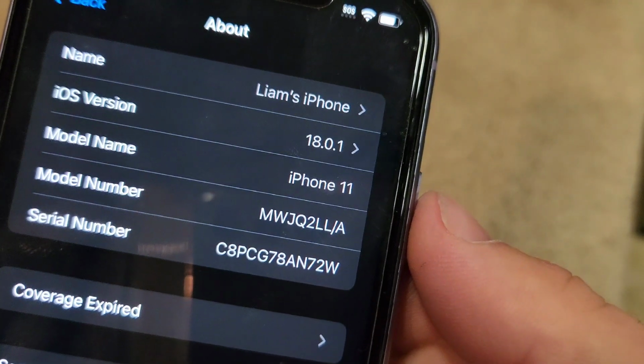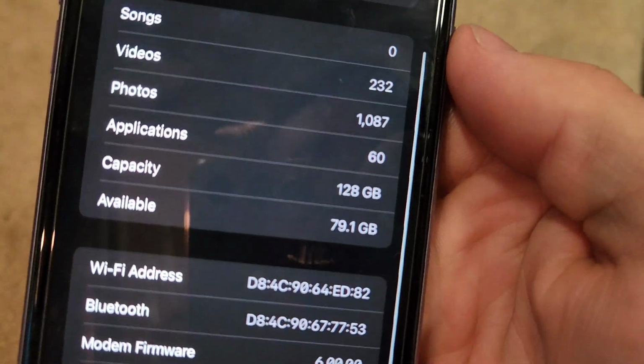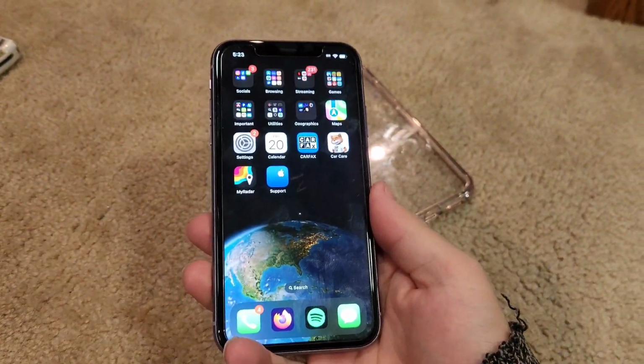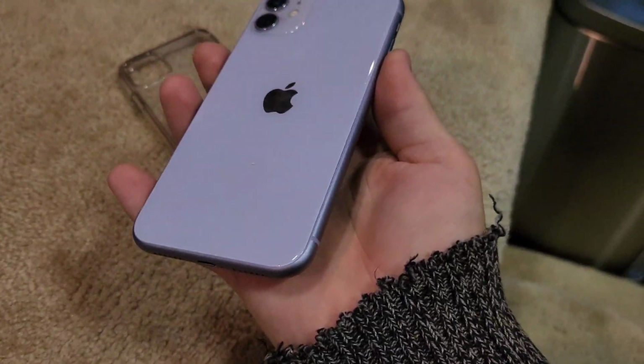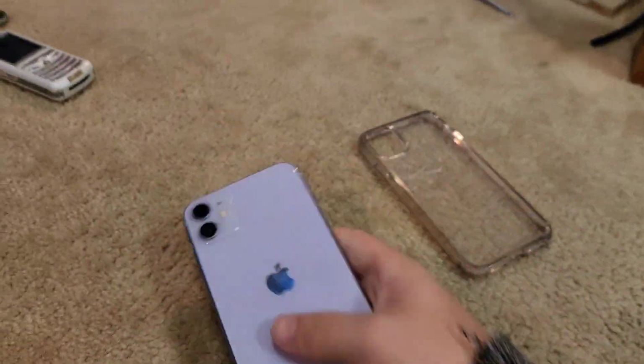This phone runs iOS 18.0.1, and I believe, yeah, it's a 128GB model. So $100 off of Facebook Marketplace, you really can't complain. This thing is in literal perfect condition. There's nothing wrong with it at all. I love this phone a lot.